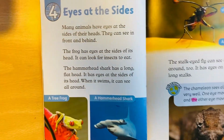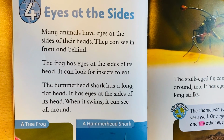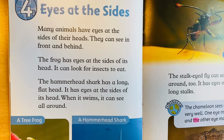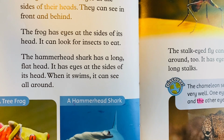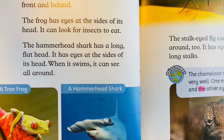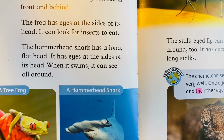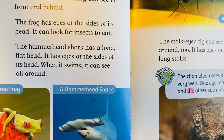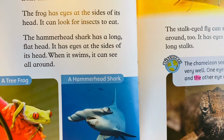Chapter 4. Eyes at the sides. Many animals have eyes at the sides of their heads. They can see in front of and behind. The frog has eyes at the sides of its head. It can look for insects to eat.